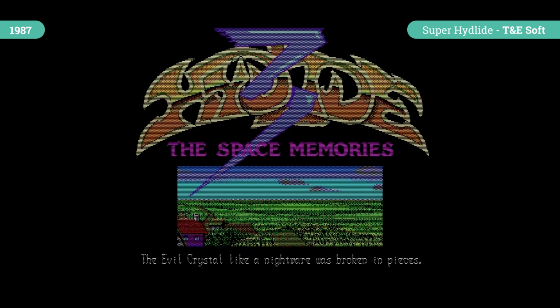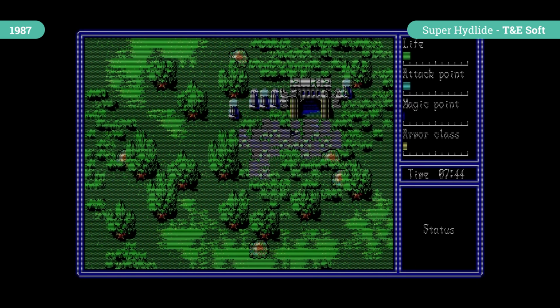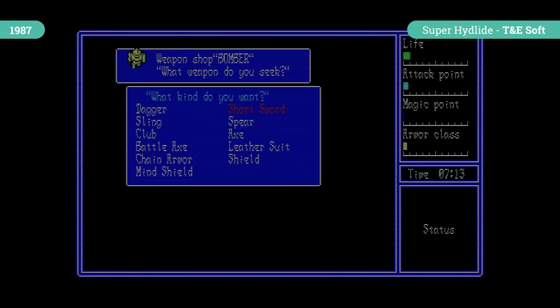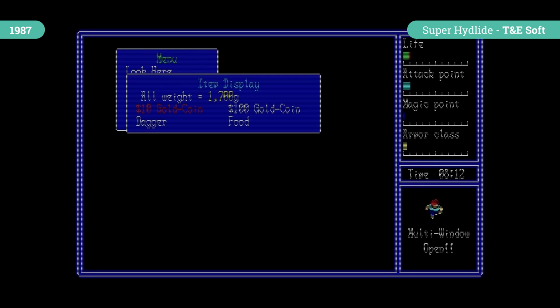It also made other improvements such as cutscenes for the opening and ending, a combat system closer to The Legend of Zelda, the choice between 4 distinct character classes, a wider variety of equipment and spells, and a weight system affecting the player's movement depending on the overall weight of the equipment carried.